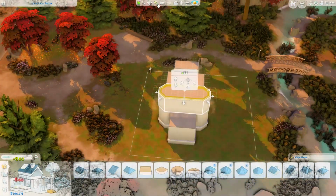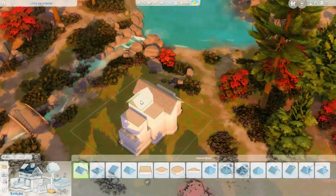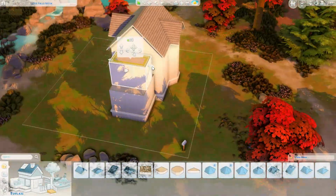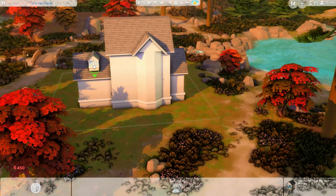Are we surprised that we're building in Copperdale again? Absolutely not, but we are building on the 20 by 20 lot, which is kind of out in the middle of nowhere near a lake, I think I would probably class it as, and we are building another autumnal house. I did my very first autumnal build for the channel for this year last week.